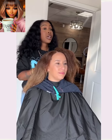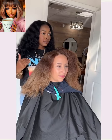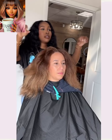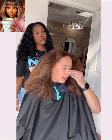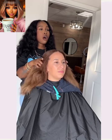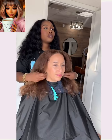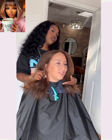So here we have the next transformation. She starts off with mid-length hair. She does have some grown out color going here, so she's probably going to get some color done as well. Looks like she's going to go about shoulder length or so.